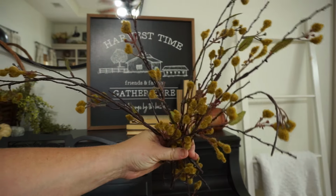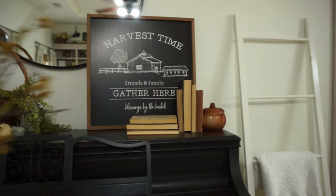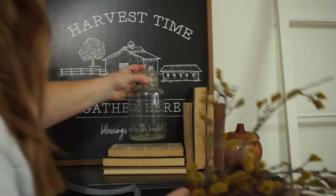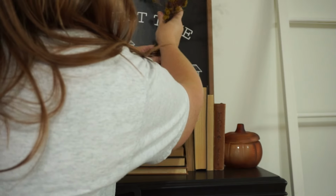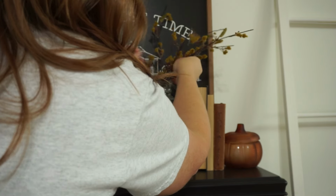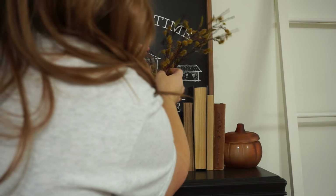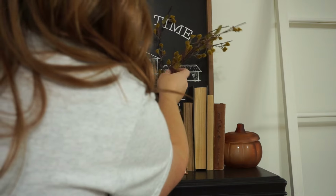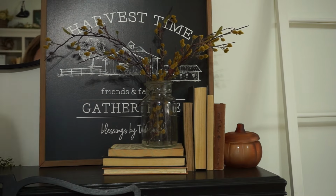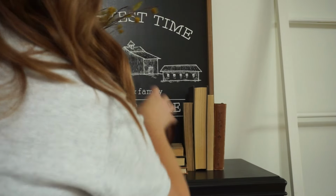I picked up these stems last year and used them in a really large amber vase, and I love that look, but I wanted to try to downsize just a little bit. So I think I'm going to try and make them work here on the piano with this little mason jar that I picked up from an antique shop quite a while ago. And so I snipped down all of these stems, and I think we're just going to arrange them and make this work here somehow.